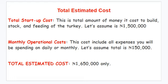So you now sum everything up. You know that, okay, for me to start a small scale turkey farming business in Nigeria, I will need a sum of 1,650,000. That is just a guesswork, right? We are not giving an actual figure here. It is impossible to give an actual figure.